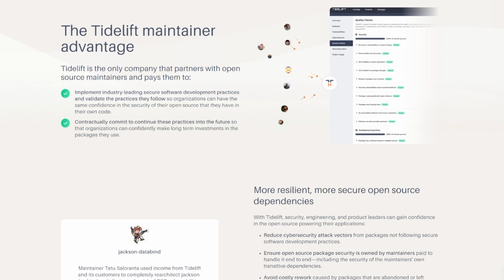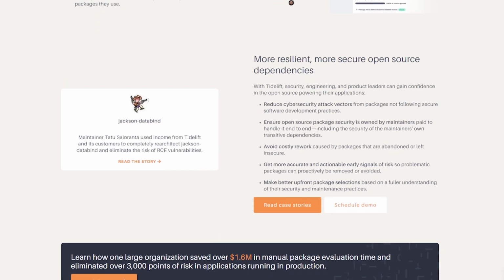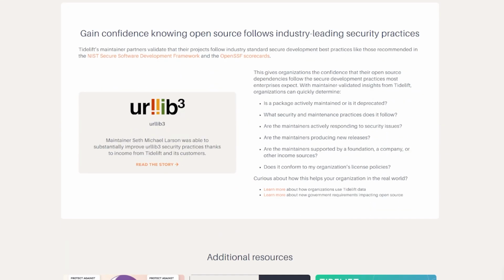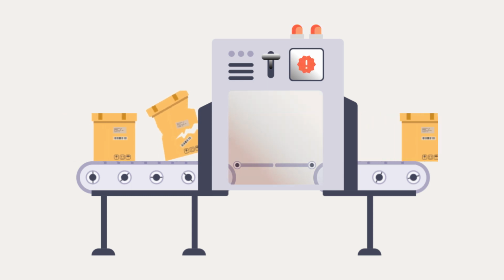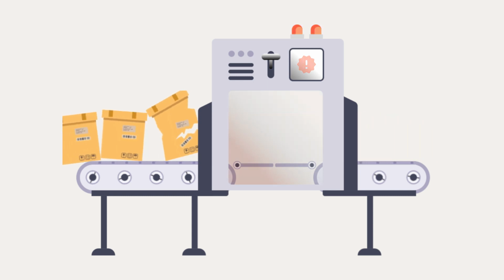Our maintainer partners implement enterprise-grade secure software development practices and document the practices they follow. Together with open source maintainers, we've developed a clear idea about what makes a package reliable and secure enough for enterprise use, and we use this knowledge to make package recommendations for our customers.